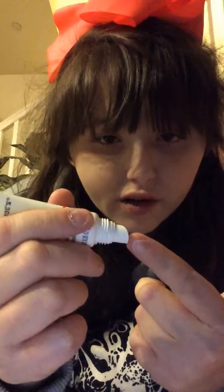The reason it's a lip gloss is because lip balm is like a stick. This comes out like a lip gloss. It smells like vanilla. I'll squeeze a little bit on my finger. See what I mean, guys? It's like lip gloss because it's not a balm like lip balm is. It's a glossy finish. Do you guys see that? It's like gloss.